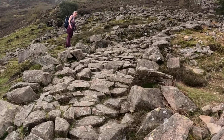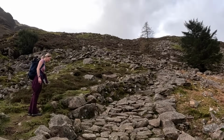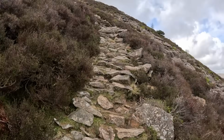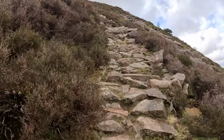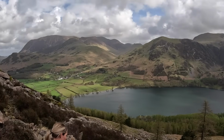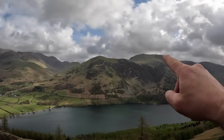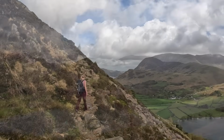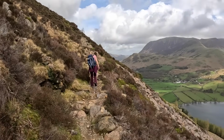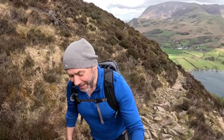Pretty stable path going up. There it is. I'm going all the way up there. Stopping for a little breather. So Buttermere's down there. Now we can see up there, you get the rise up, and then you're up to Robinson at the top there. Up to the Tarn's quite relentless, so you'll have to do a few little stops on the way, get some breathers in.